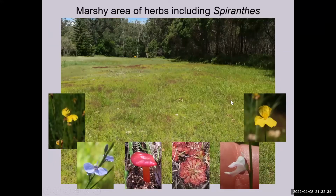So this is the large marshy area, which I noticed the goodenias were quite prolific there as well, as you had in the area where the burning was done, and all sorts of little drosseras and comesperma and other little fungi and things. So, and xyris.